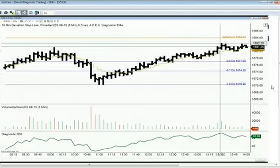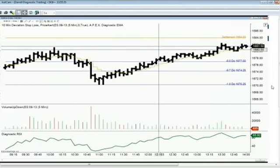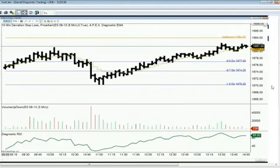And so it's been consolidating since that point, but very close to settlement. Let's go on over, but yeah, 1684 basically be the target right now. Back on up, and then let's check on over here. We'll look at the Russell. Let's see what we get.